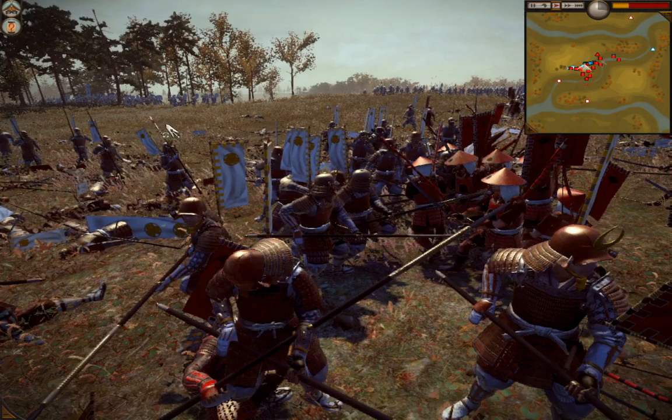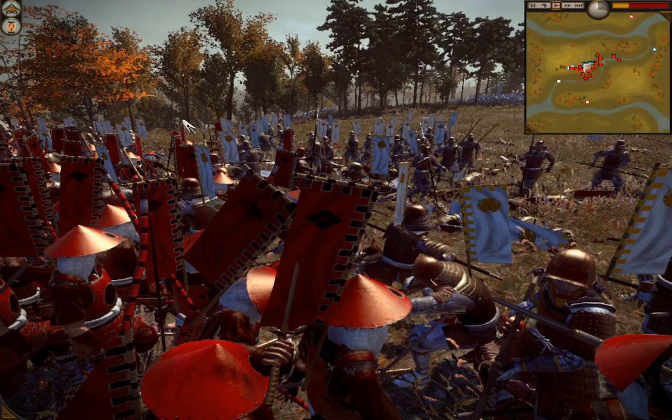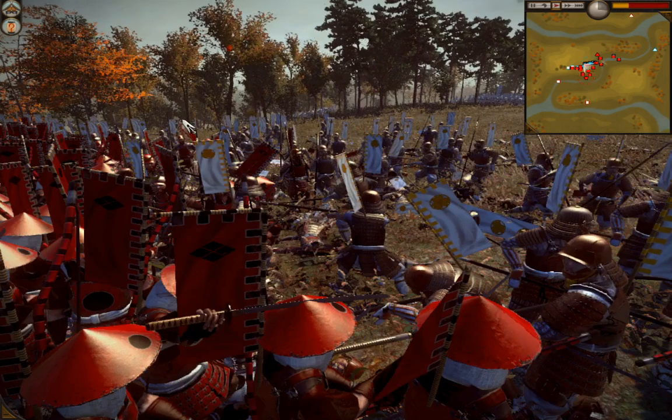So this sector of the battlefield looks like it's going to be lost for the Toyotomi. Huge loss, huge win for the Tokugawa.